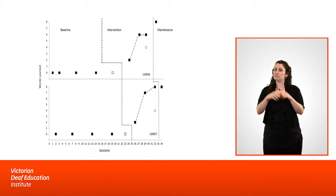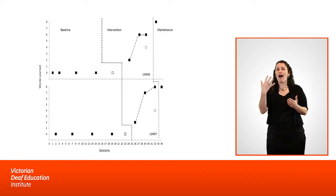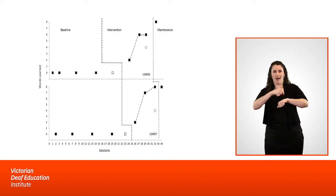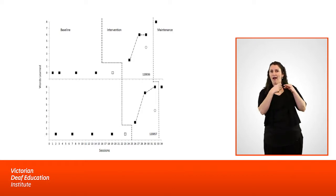Here are the results for the other 2 children. You can see for them the baselines are rather long. They were a little exasperated at being assessed on the same words when they did not know them, but in the interest of good research, they helped us.